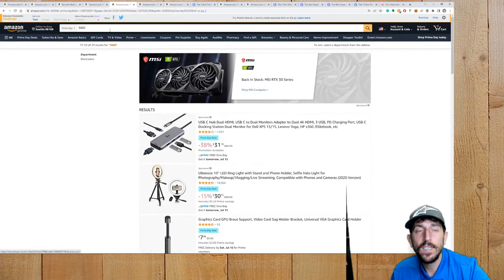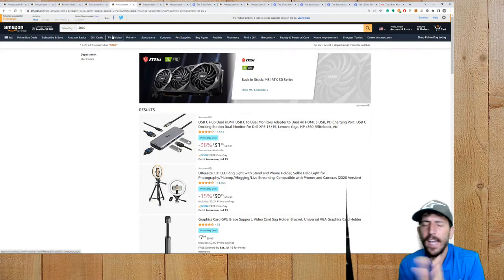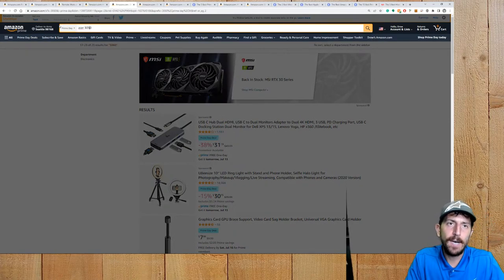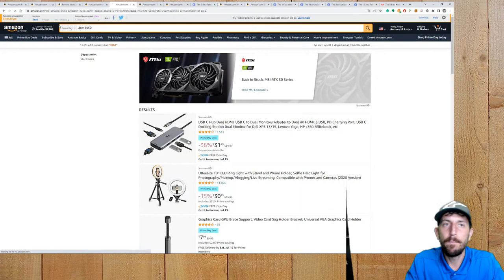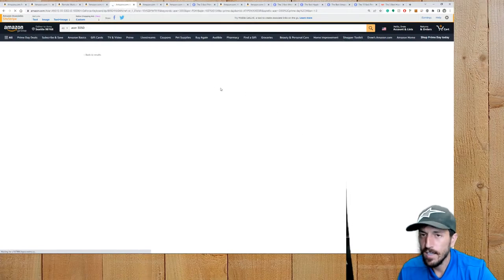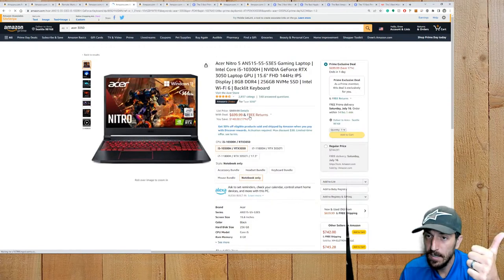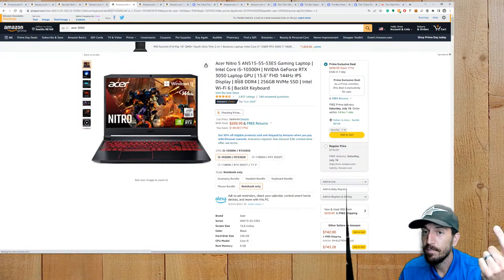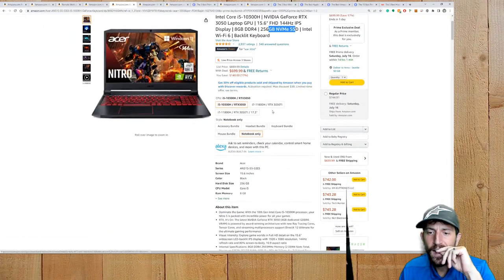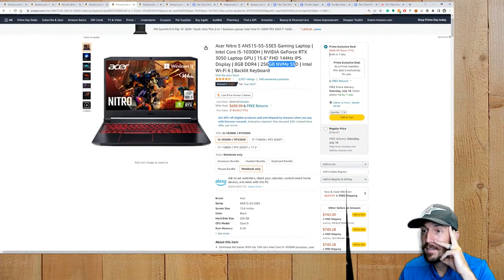Laptop deals, you're going to want the Acer. Acer has a 3050 laptop. That was the best kind of mid-range gaming laptop that I saw. Here it is right there for $699.99. Really solid laptop. You get the 144Hz screen, the i5 processor, a 3050 dedicated GPU, 8 gigs of RAM, and the NVMe SSD. That's going to be your best Prime deal.